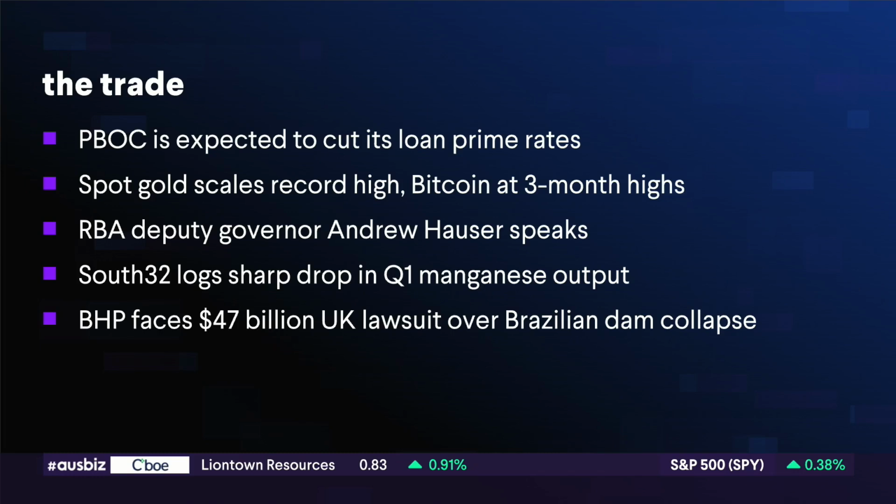We also have RBA Deputy Governor Andrew Hauser in a fireside chat a little bit later on today at a CBA event. In corporate news, South 32 has logged a sharp drop in its first quarter manganese output, and BHP is facing a $47 billion lawsuit in the United Kingdom over that Brazilian dam collapse.